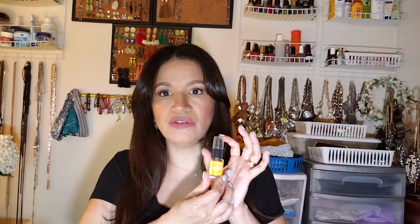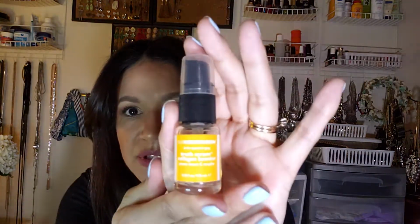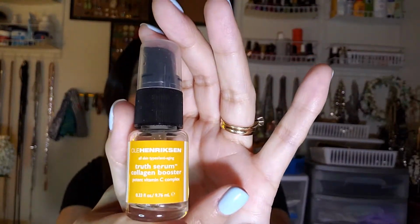Maybe after my pregnancy and after I'm done with these, I'll try it. This is the one that I really love, the Ole Henriksen Truth Serum Collagen Booster with potent vitamin C complex. Let me see if it'll focus. This one has a citrusy scent that's not that strong, and I kind of feel the tingling, feel it working when I put it on. So I really like this one.